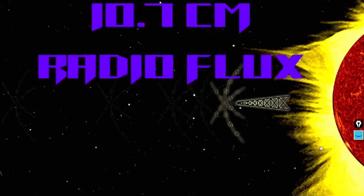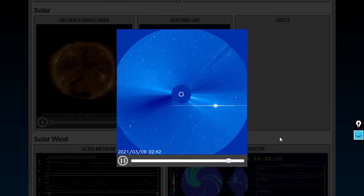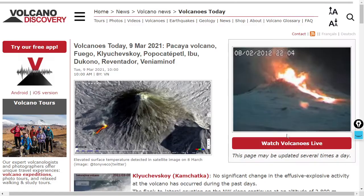Let's put it in context. Here's a one-year chart. This black line is the radial flux. It's the most significant measurement of solar activity besides sunspot number, perhaps even more important, but in any case, the red line here is sunspot number. You can find that graph on solon.info. And I just wanted to show you the Space Weather Enthusiasts dashboard real quick. The imagery from the LASCO C3, part of the SOHO spacecraft located at Lagrangian Point 1. Great view of Venus there.